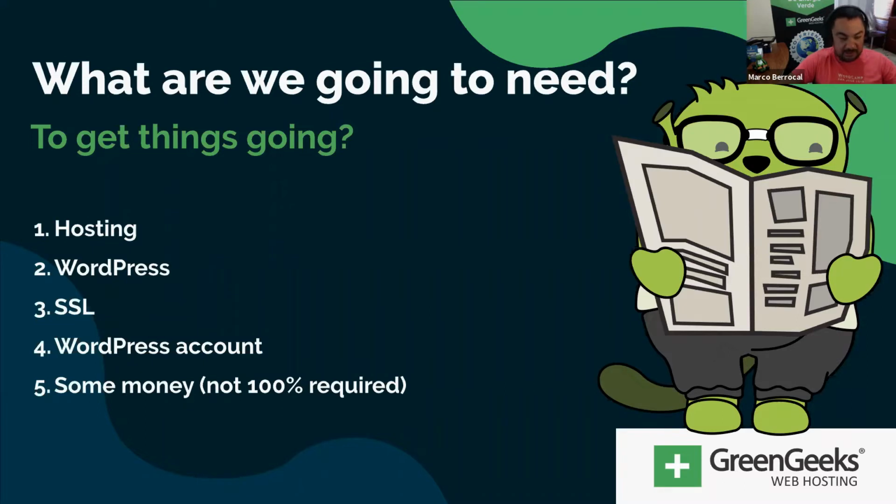The reason I say this is for two reasons. For Jetpack, which is an add-on that Automatic offers, a security and speed add-on for your WooCommerce store, you're going to need an account. And also for shipping and taxing, to calculate this stuff out of the box, you're going to need a WordPress account. And the second reason I say this is, should you go the route of having your own add-ons and you're going to buy them off the WooCommerce site, you're going to need a WordPress account as well.